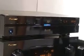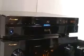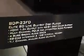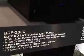23FD, which is this guy right on the top. And that has a little bit higher quality D/A converters, Burr-Brown audio DACs, and it has an RS-232 interface for custom installation configuration. Very few BD players have RS-232 connectability, which is really important when you're using a home control system to be able to talk to the player. So that's the first time we've had one of those available.